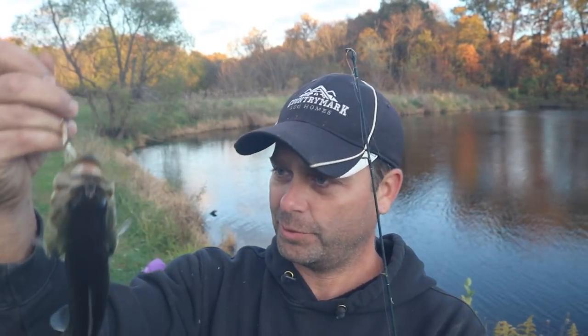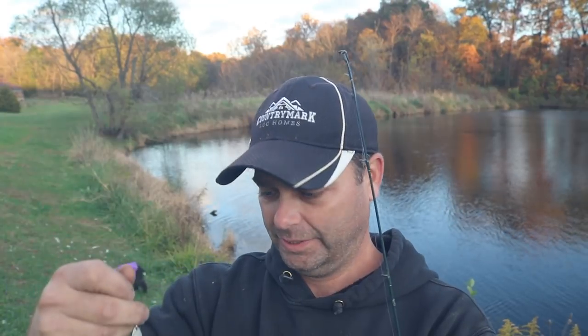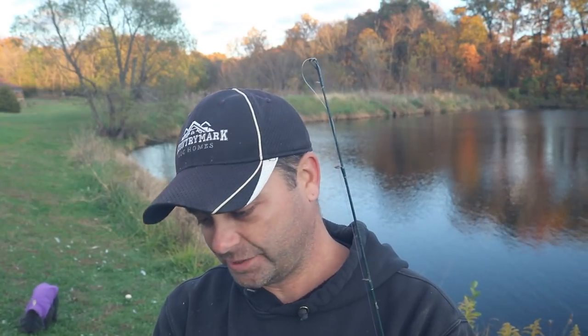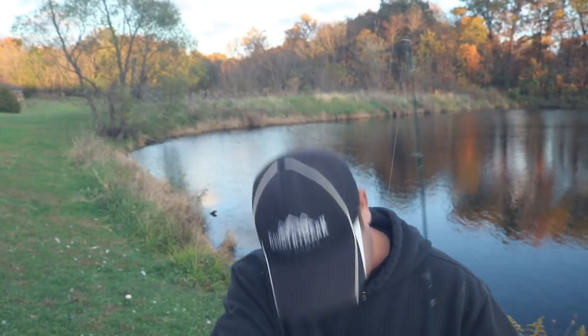So this bass is probably about a 12 to 14 inch long bass. It's not a huge bass, but these smaller bass are probably the best for eating. So we're going to put him in our bucket as well. Definitely not a 6-inch little bass no more. I've been catching them this size or a little bit bigger a lot lately, so I definitely think the fish are doing better in the pond.